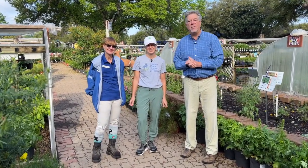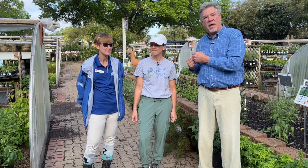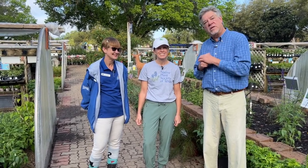We're here at the Rainbow Gardens on Bandera Road, and I'm with Robin. She's an employee here at the store, and Haley. She is a great volunteer, and we're going to talk a little bit about the partnerships that Rainbow Gardens has done with the Native Plant Society. So let's go look at some of the plants.